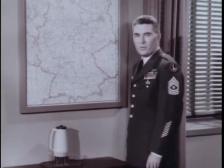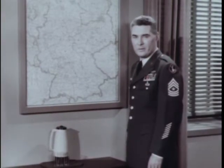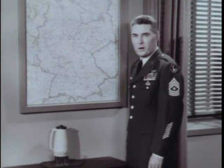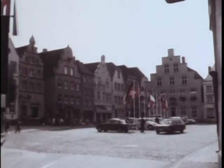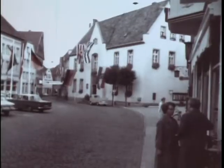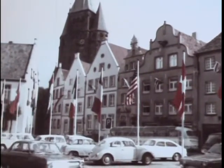The picturesque town of Warendorf, Germany, was the scene of this year's annual Conseil International du Sport Militaire. A U.S. Army team from Fort Sam Houston, Texas, represented our armed forces in the competitive pentathlon events held there. The town square was decorated for the event, and the local citizens of Warendorf were proud to play host to the military teams from 10 European countries and the United States who gathered for the competition.